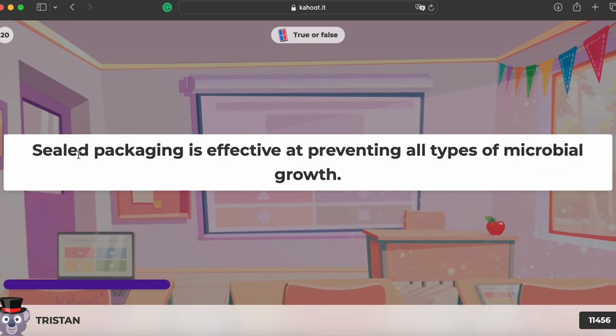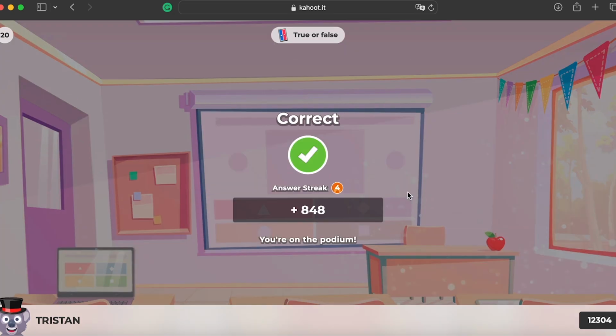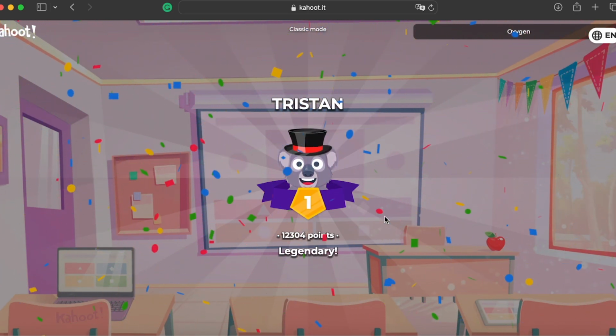The final question. Sealed packaging is effective at preventing all types of microbial growth. All types, false. Okay, so we have a few wrong questions in here, also about the salted mushroom. So next week we're going to take a look at the explanation. And yes, thank you.